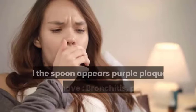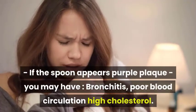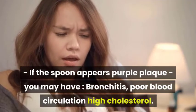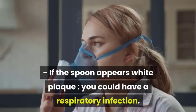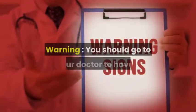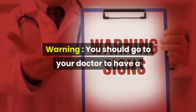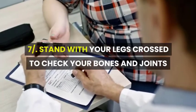If the spoon appears purple plaque, you may have bronchitis, poor blood circulation, high cholesterol. If the spoon appears white plaque, you could have a respiratory infection. Orange: kidney disease, liver disease. Warning: you should go to your doctor to have a health check right away to minimize the unfortunate risk that may occur.